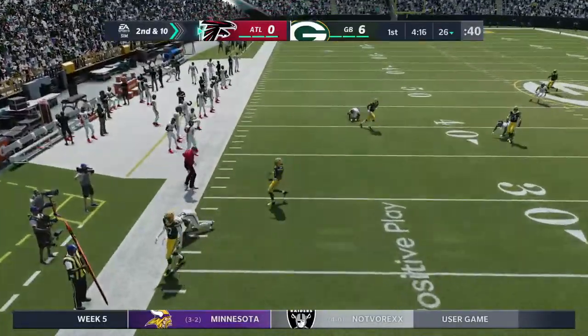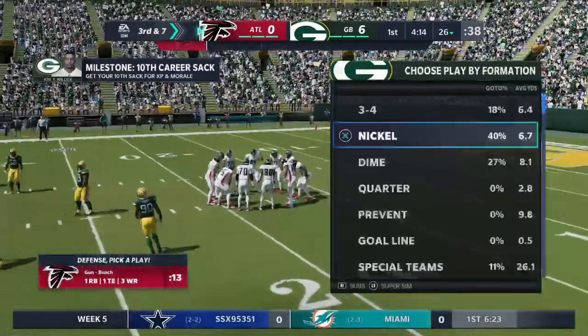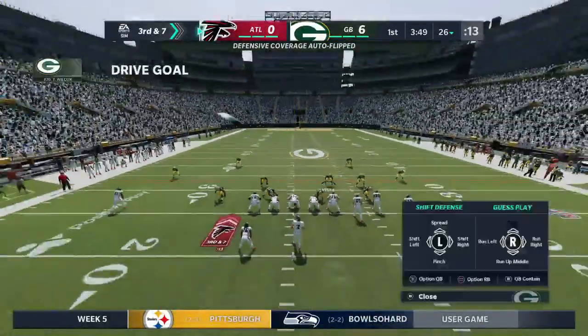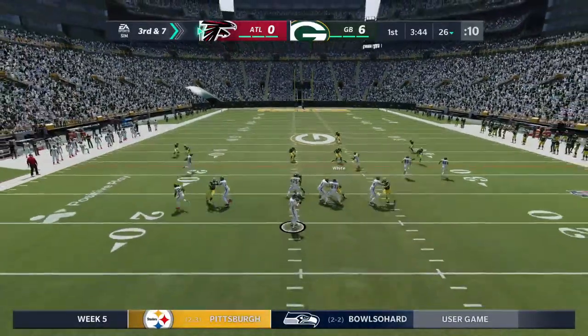Now a throw left sideline here is complete. He'll get only 3 there, so it leaves him with a 3rd and 7 ahead. We'll see what kind of mindset they have here offensively after giving up the touchdown on the opening drive. And based on our time with them prior to this game, I feel like they've got a good mindset going in.